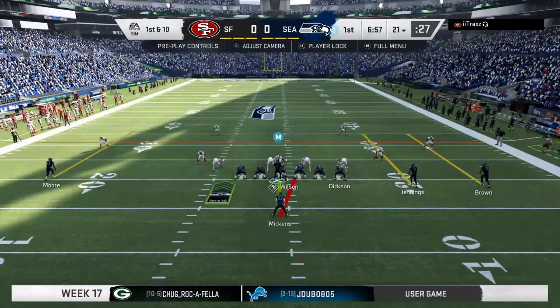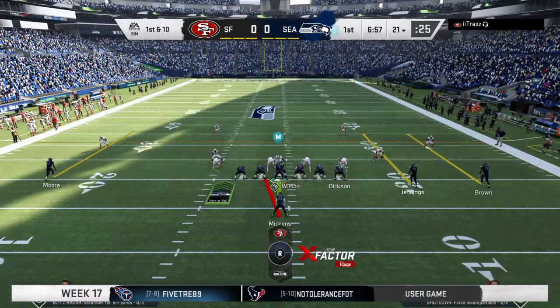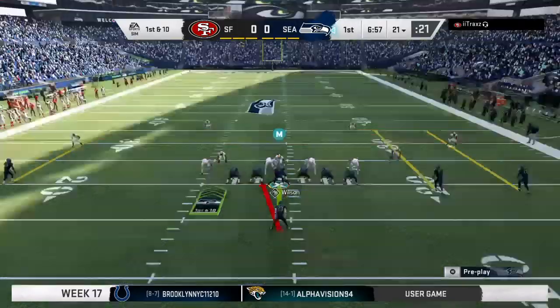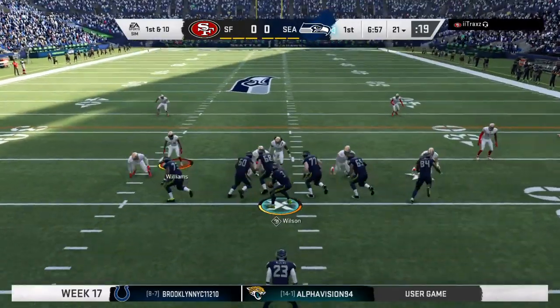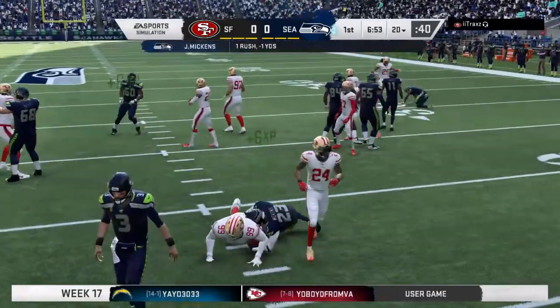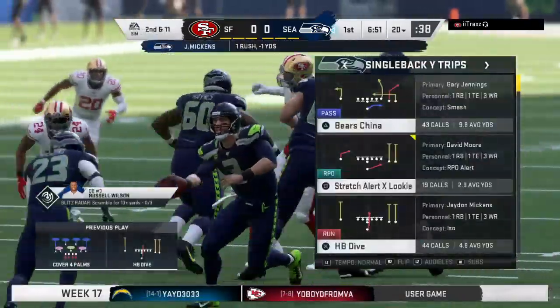Line 36. And we're pretty quiet, D. We're pretty quiet. Alert 3, alert 3. Alert 3. And to give this time to the tailback. It'll go as a loss of a yard on the game's first play.